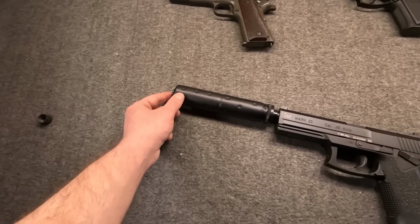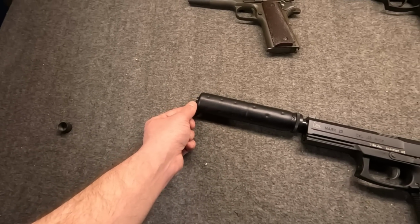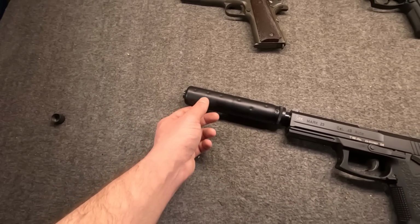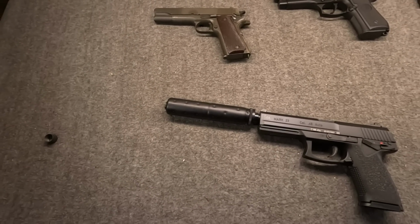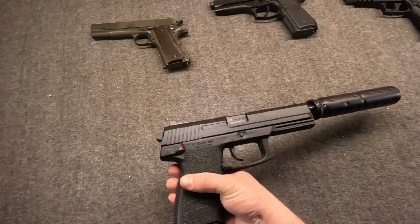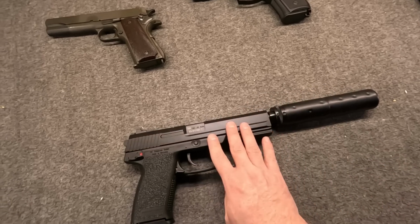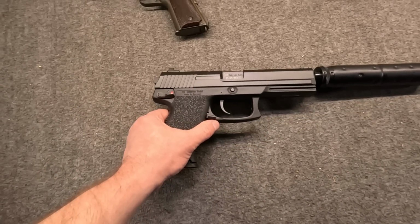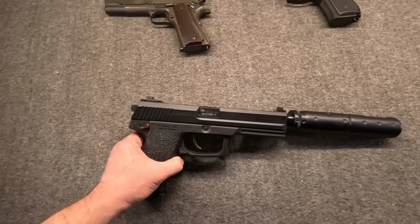Of course, once you throw a suppressor on, that stretches the overall length to about 16.5 inches. Originally, they wanted it to be about 16 inches, but they had to kind of concede to the realities of suppressor design, and to get some other features they wanted, they had to let it go a little bit longer. So it really is quite long, but, you know, it looks maybe a little bulkier than it really is.